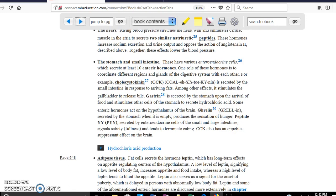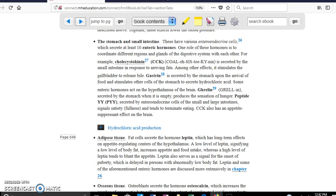The stomach produces certain hormones such as cholecystokinin, right, which is going to stimulate the release of bile from the gallbladder, as you can see right here. Gastrin is also produced by the stomach, okay, upon the reception of food in your stomach, and therefore your stomach releases acid. Okay. Peptide YY is very important in the sense that it signals the information that we are already full.